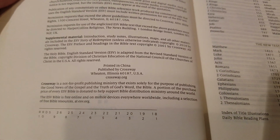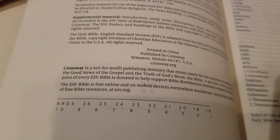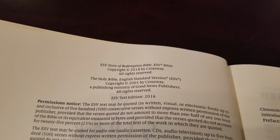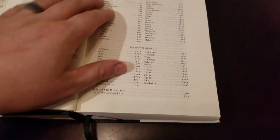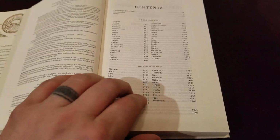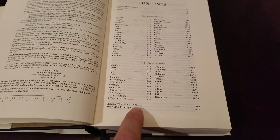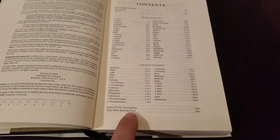They're printed in 2018. And these are printed in China by R.R. Donnelley. That's what that RRDS stands for down there. And it is titled the ESV Story of Redemption Bible. And this is a 2016 text. So here's your contents. It's really nicely done. You can see the index of the illustrations in the back and the reading plans. The reading plans are really cool and unique.